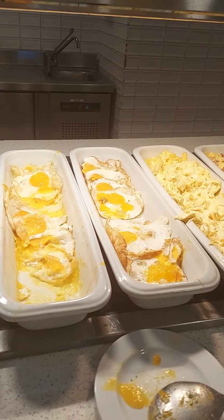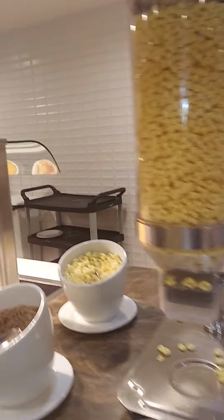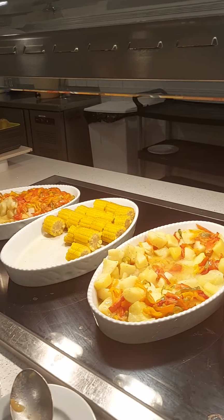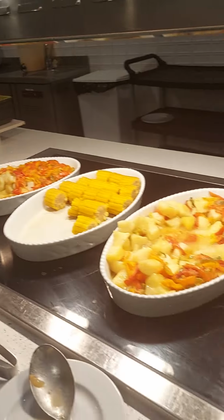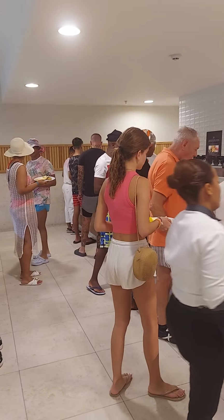You get scrambled, poached, over easy. Cereals, of course. Then they have like more of a Caribbean DR type of feel down here. Stewed stuff. More food is down there, and I can't get down there because there's a line.